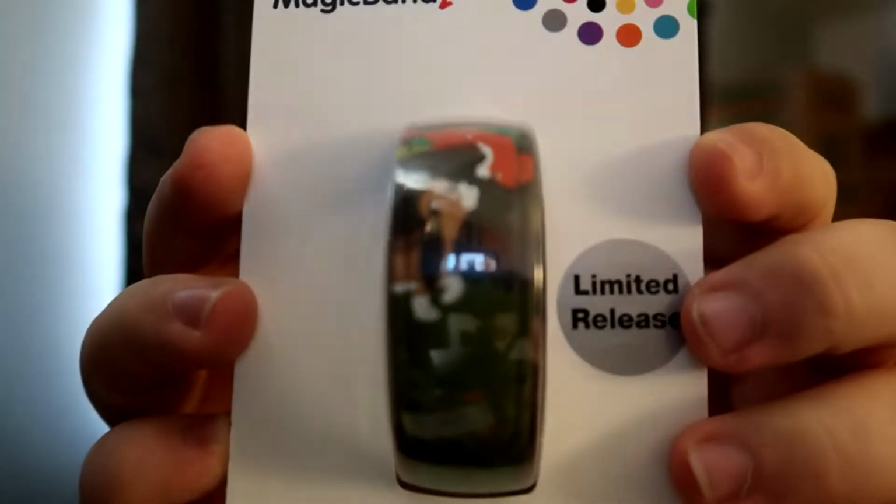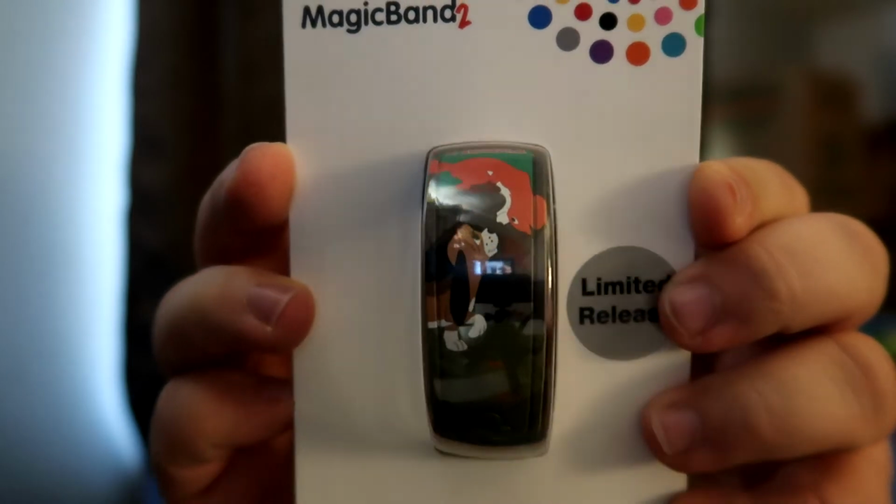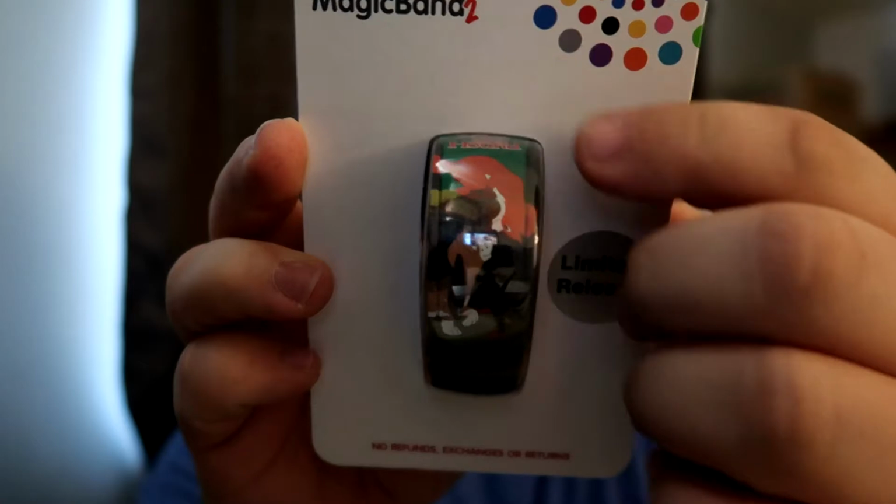I am a huge fan of Magic Bands, and whenever they have one for a character that I really like, or a movie I really like, I want to pick it up. I picked up Hercules, and that's the one I wore down in Disney. And literally while we were in Disney World, I got a notification saying that they just released a Fox and the Hound one, and that's one of my all-time favorite Disney movies, so I went and picked it up. It's got Todd and Copper, and then it's got the logo above them.